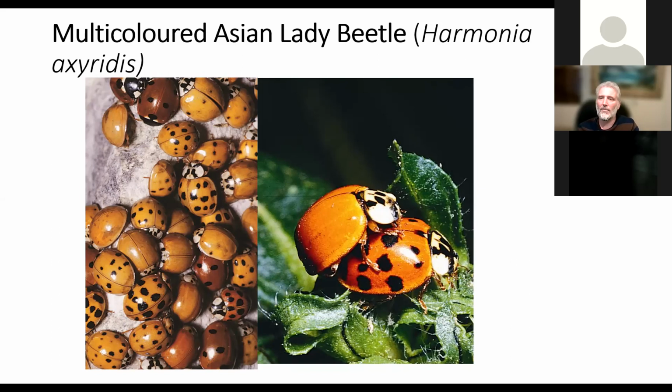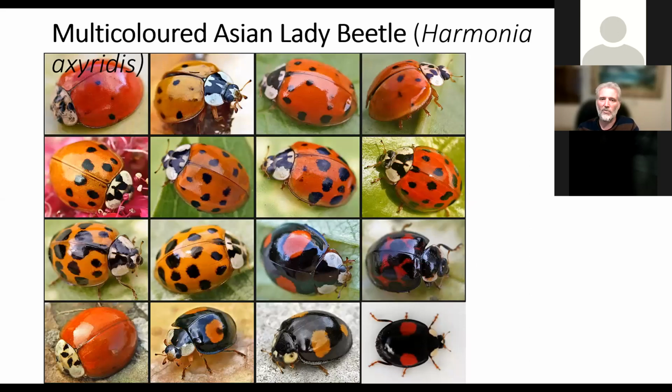They basically eat everything. They're plentiful to the point of nuisance. You probably have had them in your homes as they overwinter. They love to have refuge there. For a long time, we've had a big issue in the Niagara region because they ruin the wine. They get into the grapes, and as the grapes are pressed, unfortunately, we get that reflex bleeding.